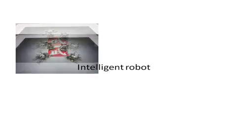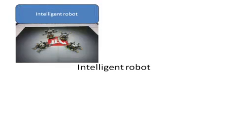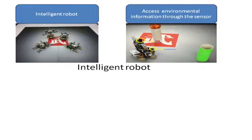Intelligent robots are part of a new generation of robots that are able to sense the surrounding environment, plan their own actions, and eventually reach their targets. In recent years, reliance upon robots in both daily life and industry has increased.